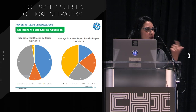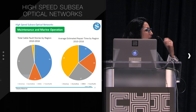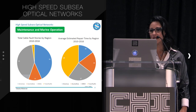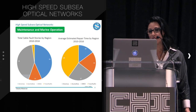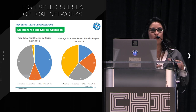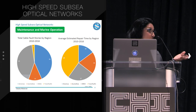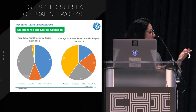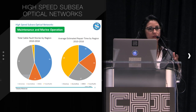But now, with the technology, and everybody using the internet, everybody using the network connected together, it easily gets noticed by the end users, and it's reported. The other chart shows an average estimated repair time by region. The region with the worst time is the Trans-Pacific, mainly because those cables are in zones where more fishing ships are located, and also because the systems are longer, which makes it difficult for the company that is going to repair to find exactly where the fault is. So they take time to get there.